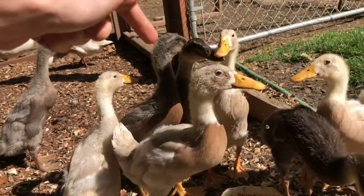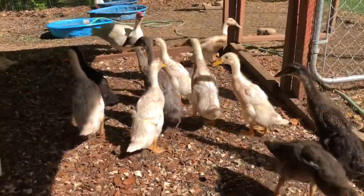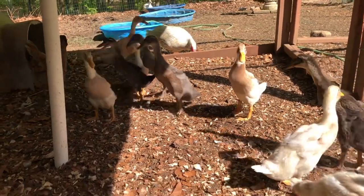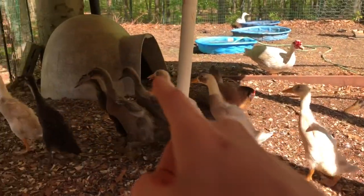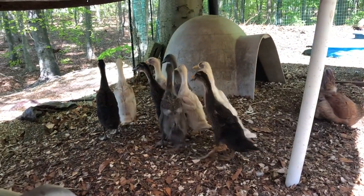This one right here is probably the biggest. I don't know why, he's probably a boy, a little bigger than the females. And there's not really a smallest one, maybe this white one here or that gray one. But check them out, guys. They are so big.